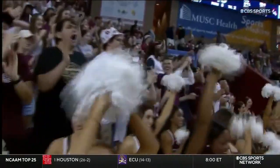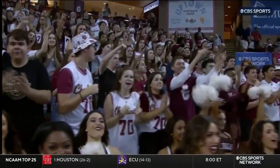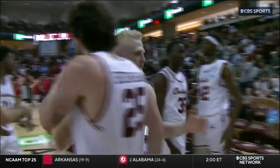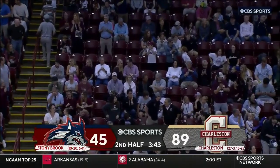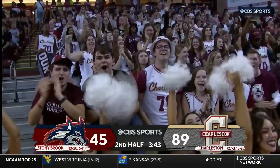And they're celebrating here in Charleston at TD Arena. An amazing scene on Senior Day. And the look on those faces is that they're just getting started.